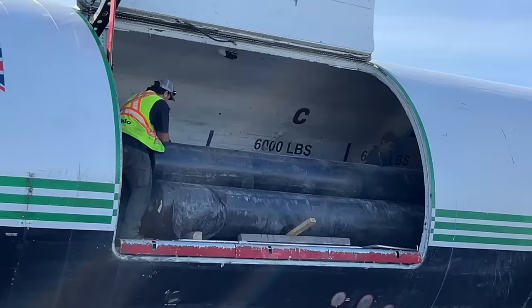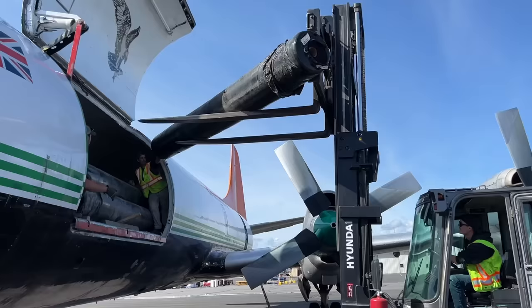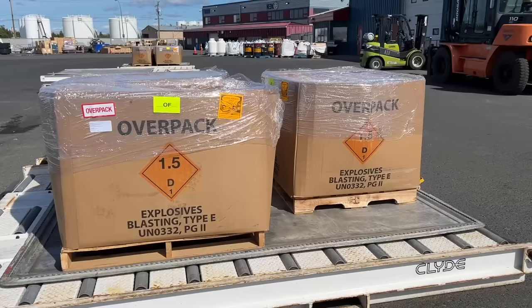You can see the doors on the Lockheed Electra are oversized, so that's why the tubes can go in very easily. Very interesting for myself to see all this oversize cargo and later explosives getting inside the airplane.